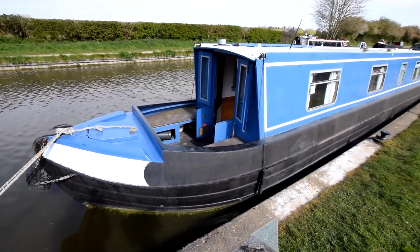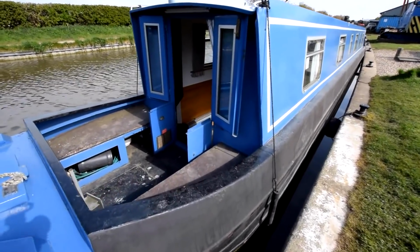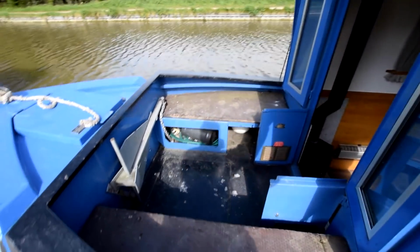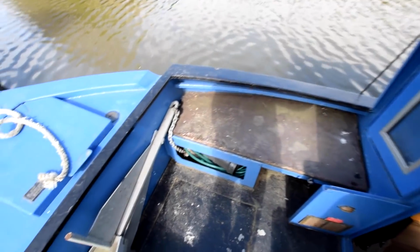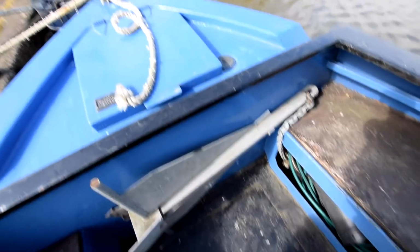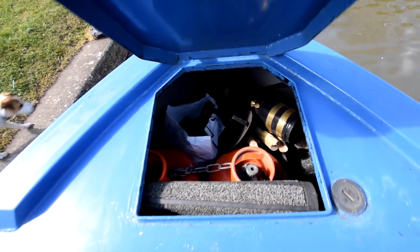Gas lock bottles are in the forward locker there, 2 13 kilos with a changeover valve. The well deck itself is 4 feet long. Bench seats either side with storage underneath. The water tank's under there. It's integral. Don't actually know the capacity, but typically on hire boats they're large, over 1,000 litres normally. You saw the anchor there.